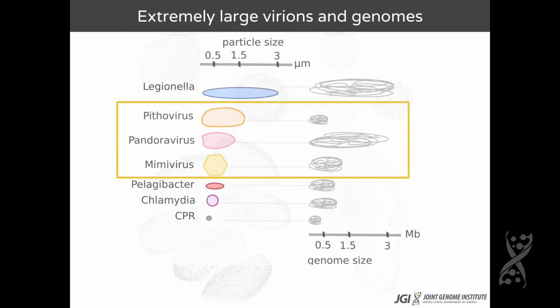Mm-hmm. Well, it's also very interesting. I thought about this earlier, and when you think back to the first couple of slides I showed, we see that pithovirus, which has the largest particle size, actually has a much smaller genome than Pandoravirus. But I think both pithovirus and Pandoraviruses don't really have capsids. So we have to step down to mimivirus.